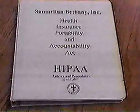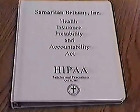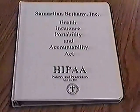HIPAA is not something to ignore, but it's also not something about which to become panic-stricken. All healthcare workers and volunteers need to be consciously protective of our patients' right to privacy. HIPAA expects a good faith effort to protect patient confidentiality and privacy. Your organization already has a confidentiality policy in place, mandated by other laws similar to the HIPAA standards. Providing care means taking on the responsibility of keeping information private. We've known we should do this for a long time.